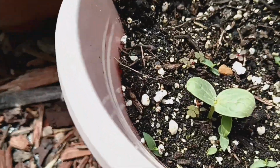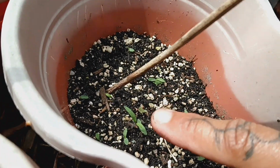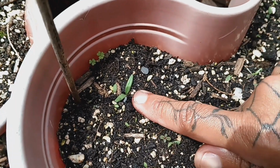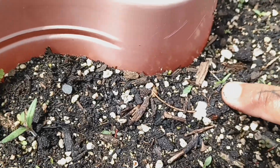My watermelon came up. And here we've got a tomato that came up. Another tomato, another one here, here, here, here, and this guy looks crazy, but it's doing it here.